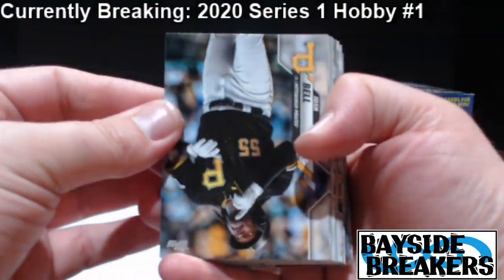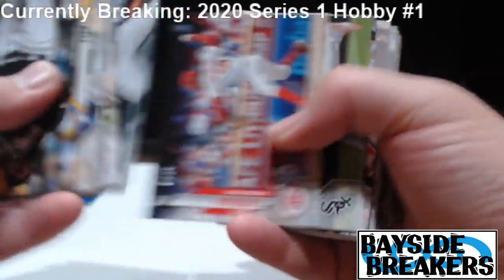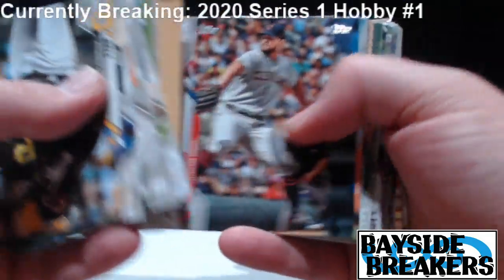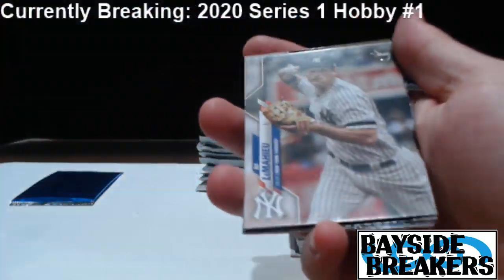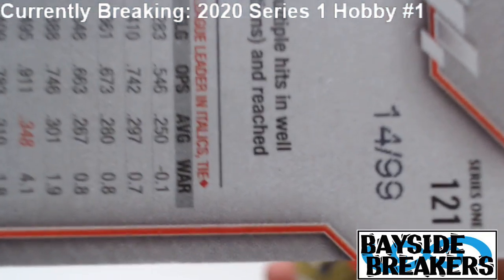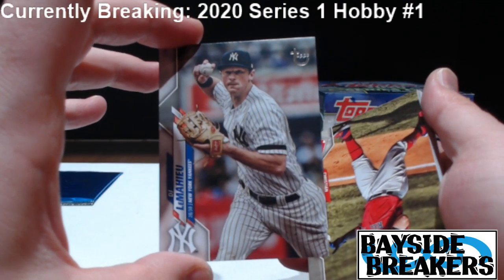Middle third. Box, what is this? Box 4. '85 Zach Collins. There we go. The Yankees got a DJ LeMahieu parallel. Number 99 on the vintage stock, DJ LeMahieu for the Yankees.